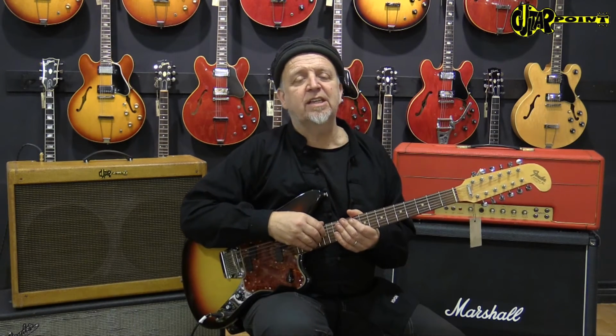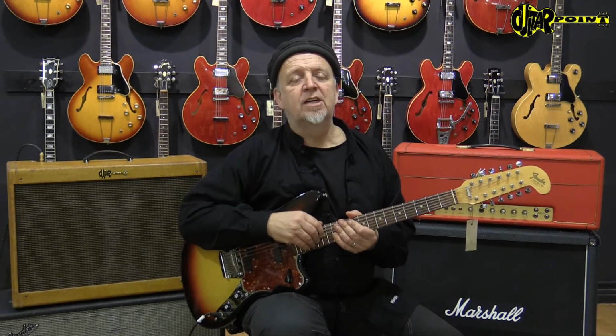It's a 1966 Fender 12-string guitar, and this is Alexander from GuitarPoint Vintage Guitars in Maintal, Germany.